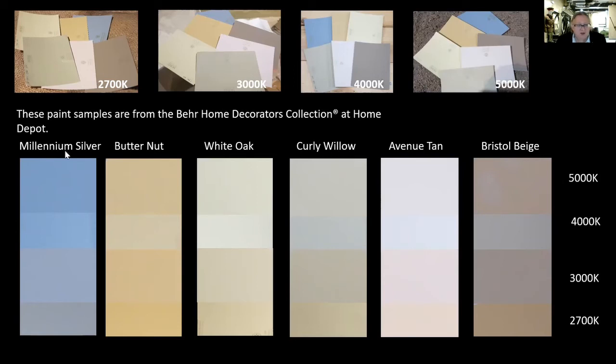The Millennium Silver here on the other end, that is a bluish gray. And it really plays up the gray aspect if we were to have it under the 2700 color temperature. It washes out the blue aspect and you see much more of the gray. But then as the color temperature rises, so does the blue. So the blue light on that gray really accents the blue.